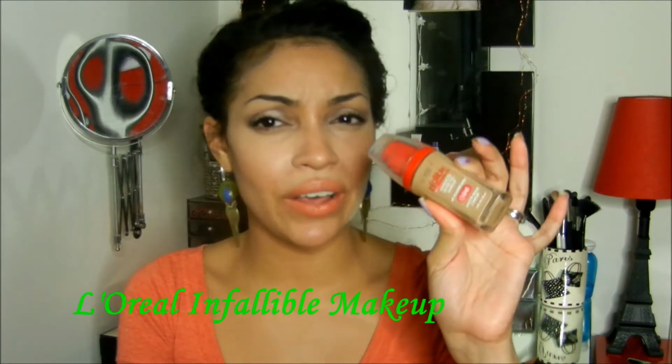My next foundation is a long wearing foundation, and this one is the L'Oreal Infallible 18-hour foundation, and it does have SPF 20, which is super important. I think all of these have SPF, do they? Oh no, the Stay Matte doesn't. I retract that statement right there.